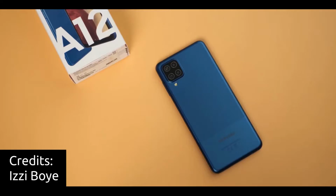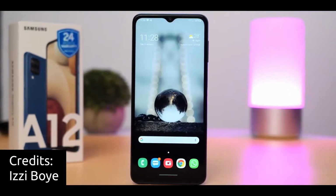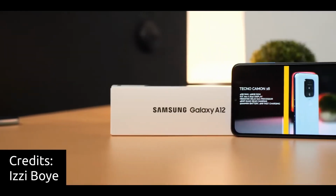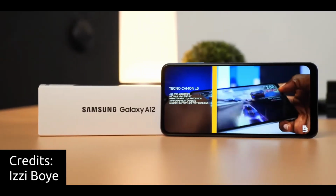The Samsung Galaxy A12 is completely made out of plastic. So it has a plastic back and a plastic frame. It has a 6.5-inch 720p LCD display with 20:9 aspect ratio and 264 pixels per inch. So YouTube and Netflix videos will be capped at 720p. To the top of the display, we find the V notch for the 8 megapixel selfie camera.